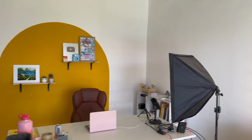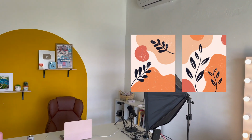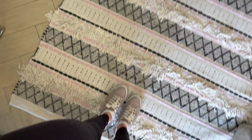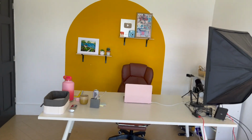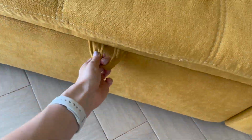Okay, I definitely still need to add some art to this wall over here. You guys are getting a tour before it's done, so picture some cute art over there. Then I have this little station where I do all my makeup and get ready. My carpet is super cute, so I wanna show you that, so let's go down. And then over here, we have this adorable one-seater couch that is amazing and actually converts into a bed.